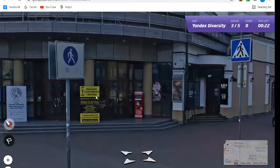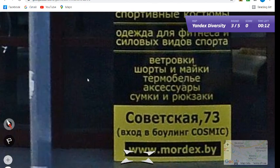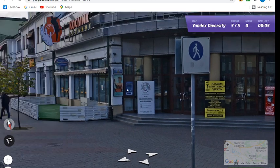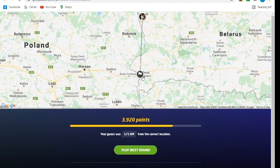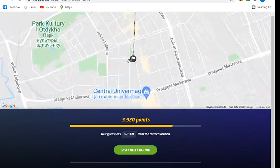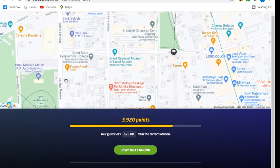Yeah, it looks like most of the signs are in Russian, which, okay, we have Sovietskaya 73 Mordex.by. Okay, so we are in Belarus. Not something I ever expected to say on one of these streams, that we are, in fact, in Belarus. Oh, it wasn't Grodno, it was Brest. Okay, really close to Poland, you'll notice. Yeah, so here we had, oh, it's not Ulitsa, it's Vulitsa in Belarus. Okay, that's something to know. Right there it is in Cyrillic.